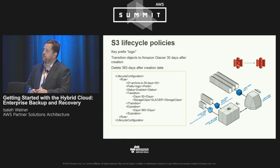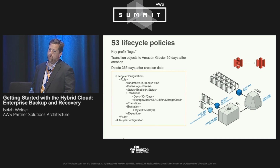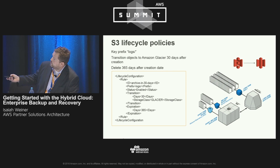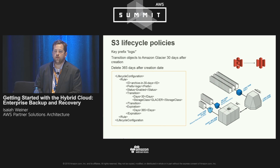So those lifecycle policies. This is actually an example of a real lifecycle policy for a log data set, transitioning it from S3 to Glacier after 30 days, and then deleting it from Glacier automatically 365 days after it was created. Pretty standard. You could literally copy and paste this into a policy for a bucket that you have, change the values, and it would work. And you can see actually that we talk about short-term buckets, mid-term buckets, and long-term buckets. That really is the way we think about them.